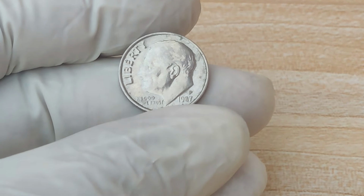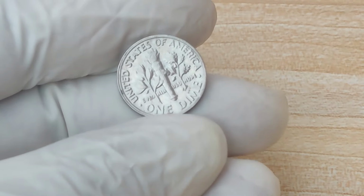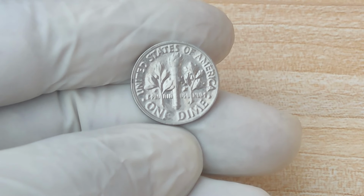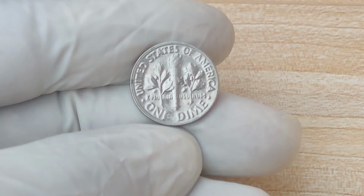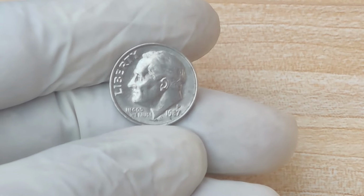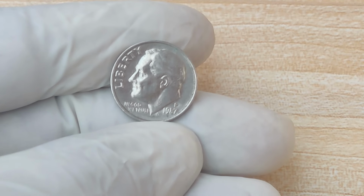Remember, folks, the thrill of coin collecting is all about the hunt. Sometimes, it's the coins that look the most ordinary that can hold the most extraordinary value. So the next time you get some change, take a moment to check those dimes. Who knows? You might be holding a piece worth a life-changing amount of money.